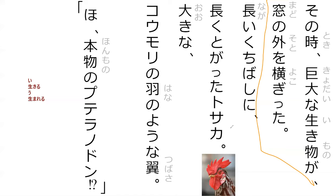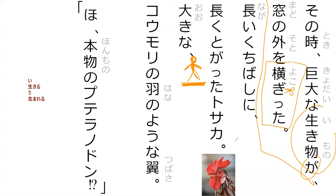What does mado no soto yokogita mean? So, mado no soto, outside the window. Yes. And then we have ikimono ga yokogita. So, ikimono, a thing that's alive, yokogita. Yoko is horizontal. What's gita or kita? Gita means cut. Kiru, like gita. Yep. To cross. Yep. So horizontal cut means?